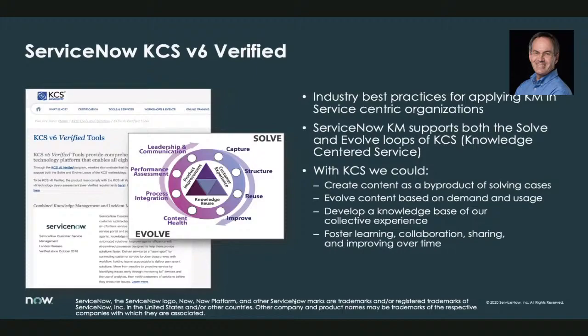And then it's a collective responsibility. So you may have created the content, but somebody may flag or fix it because they are using the content for a different use case. In that case, the article actually evolves and is better. And then it fosters learning, collaboration, and improvement over time.